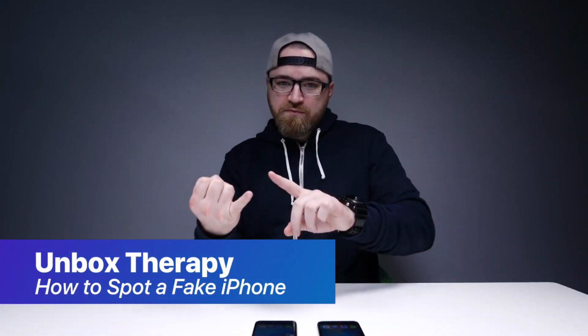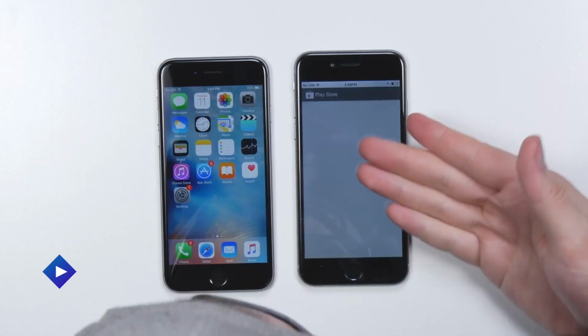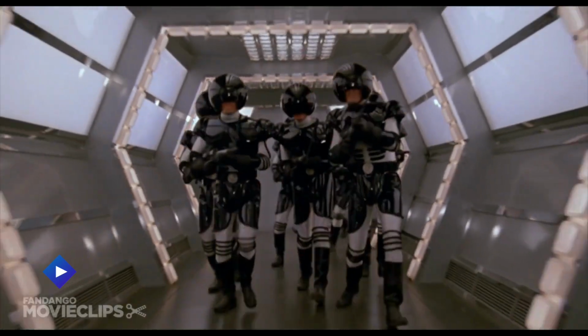Now, here to sum up all three of our rules about screen, apps, and camera is Lou from Unboxed Therapy, who some time ago compared an iPhone 6s against a knockoff and came up with these rules in the first place. Here are my rules. Real versus fake. The screen should be bright and vibrant. This one's a little bit washed out. Check the camera. The quality should be obvious. Check the App Store. The fake one will take you to Google Play. And of course, the iTunes Store, which takes you to Spotify. Don't be fooled by that either. But otherwise, they might have you fooled.